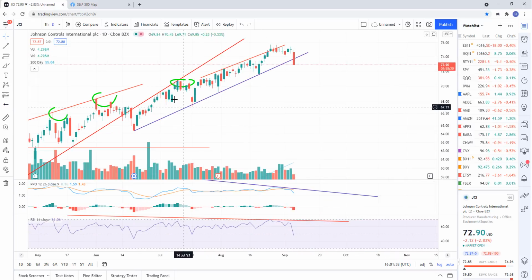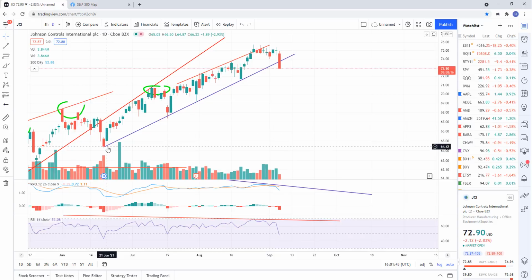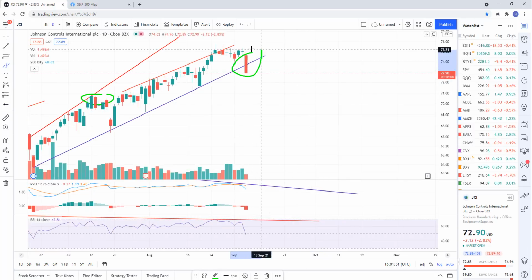This is just an extension of that divergence, and we're now getting a break of that trend line support, that secondary trend line support right there. So we're on another sell signal right there. See that impulsive breakdown? Now again, you want to wait, this is a daily chart. So in order for that sell signal to fully confirm, you'd want to see a daily close below this trend line, and you want to see it pretty impulsively below. You don't want to see it just barely below.